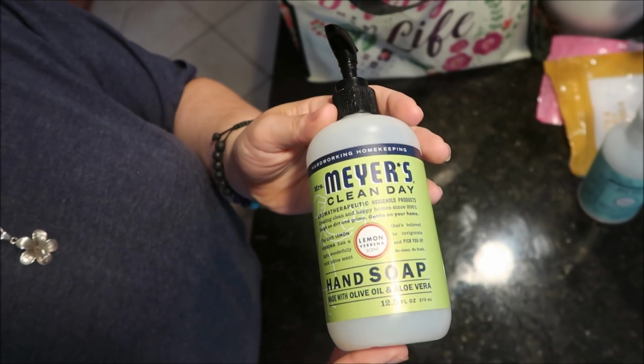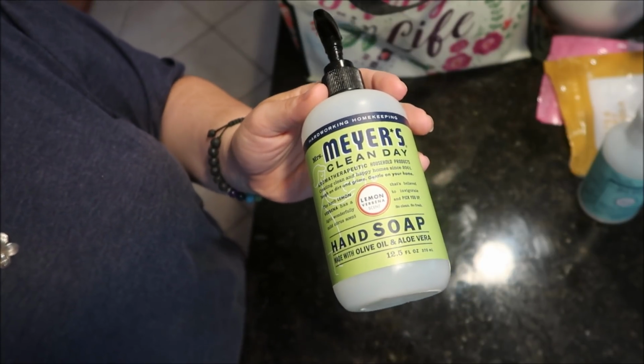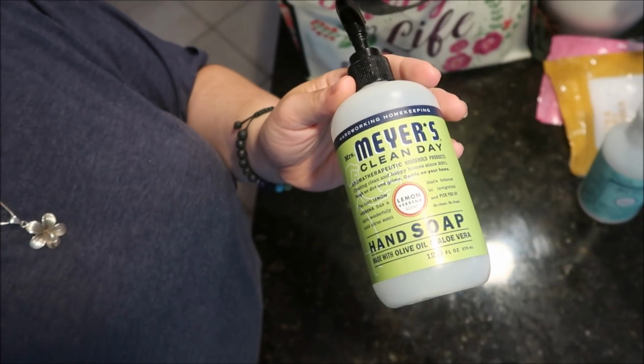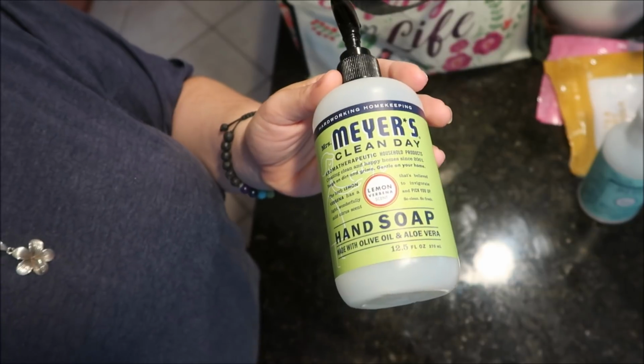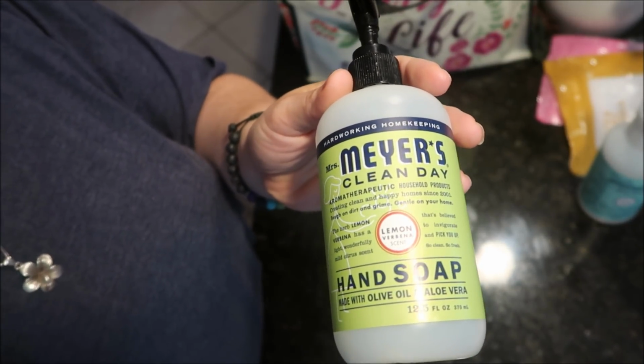Now, this is one of the things that I got so long ago. I got this like a year ago. Now, I didn't open it right away. I'm ridiculous about rotation, so this just went behind the last hand soap that I had, and it took a little while to get to it. But this truthfully has been sitting at my kitchen sink for a really long time.